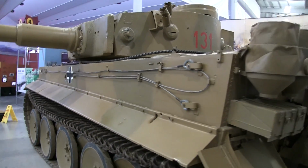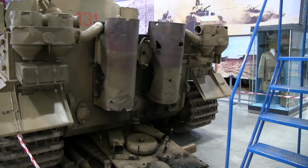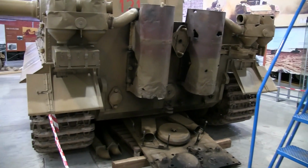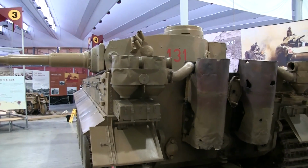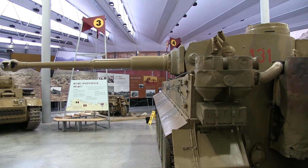Bovington's Tiger is of course in full working order. I was lucky enough to see this thing being put through its paces in the arena at Tankfest 2013. I don't know what it is about the Tiger. There's just something about this tank.